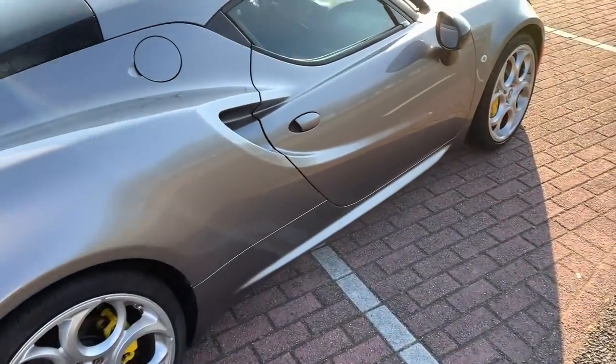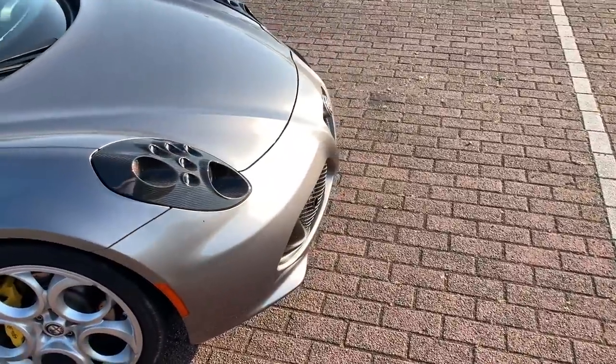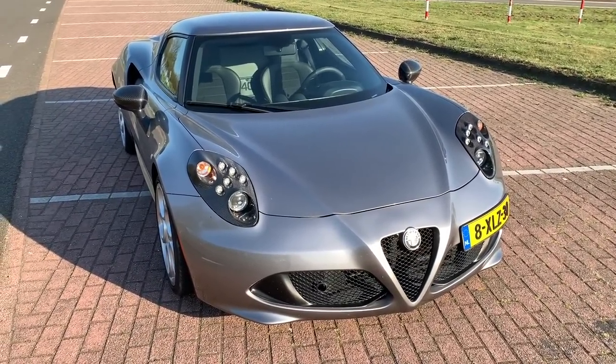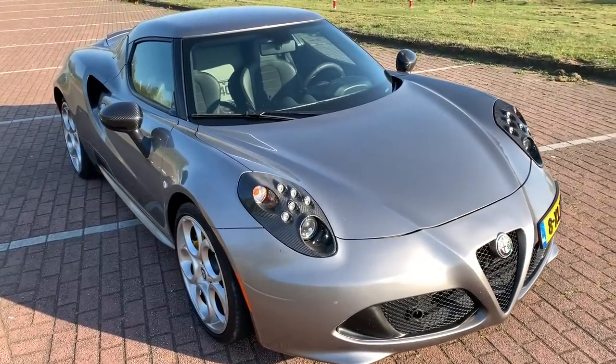It had its maintenance service yesterday. Cost me a lot of money, but hey, if you want to drive this kind of car, you have to expect to have some costs from now and then. But looking pretty good today.